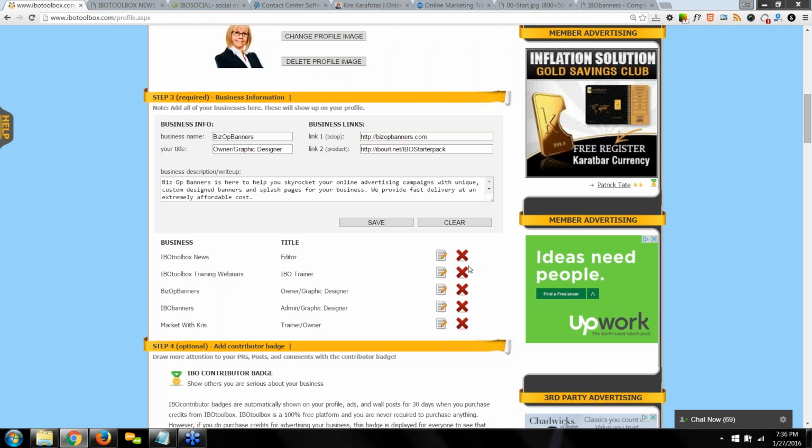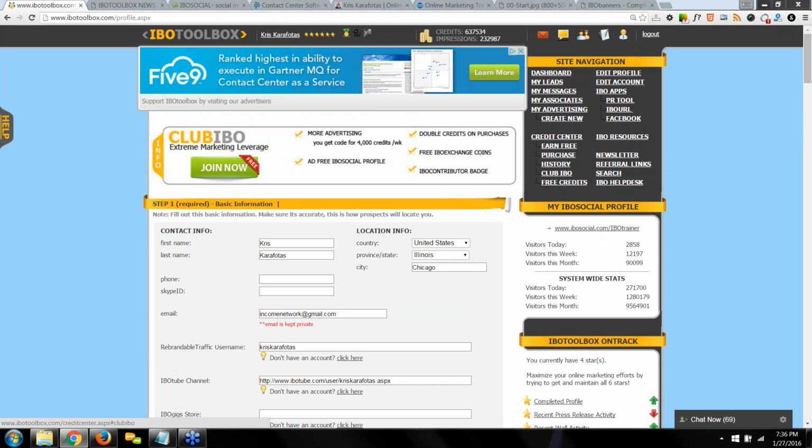Now, if you want to stop there, you can. You just have to make sure that you return to the dashboard. That is how IBOtoolbox knows that you've completed your profile. Okay, if you log out or you close the tab, you will not get your credits until you return to the dashboard and log in again.